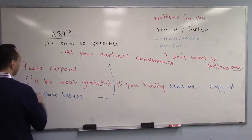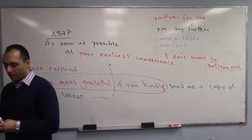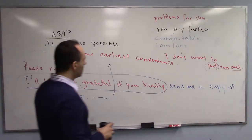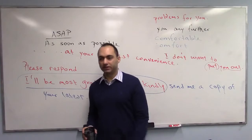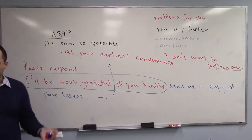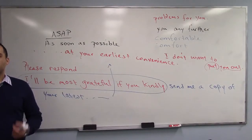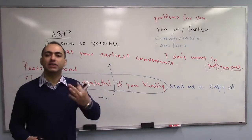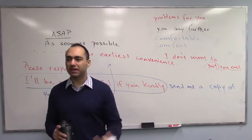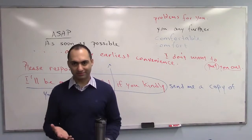I'll be most grateful if you kindly. Anytime you have a formal request in an email, this line works. Always. You're thanking the person because you want them to do something for you. I'll be most grateful if you kindly do something. You know, in emails, we can say please do something or kindly do something.